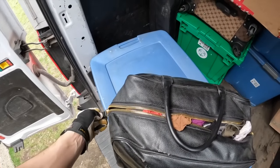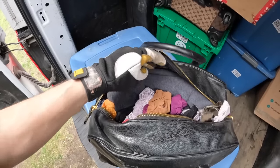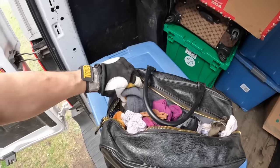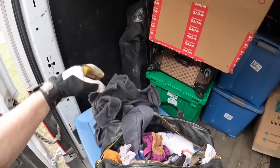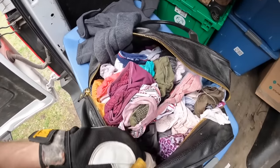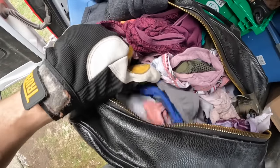Let's see, it's a very nice bag. Looks like this is all lingerie. That's all underwear. That's one thing you can't sell on eBay, used underwear. Fun fact if you didn't know that. Holy smokes, there's a lot of it. There's some towels.